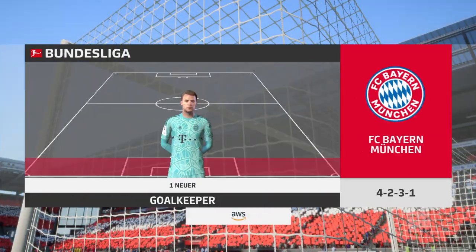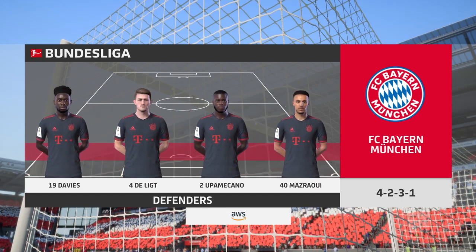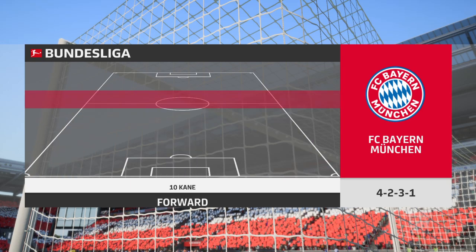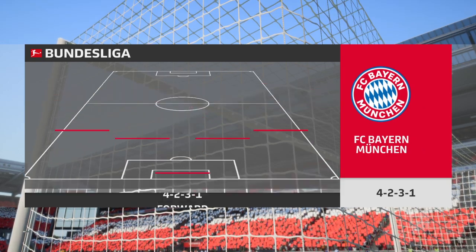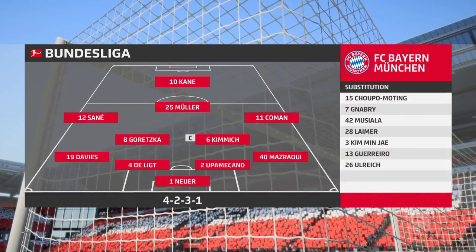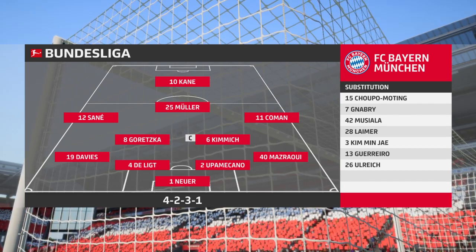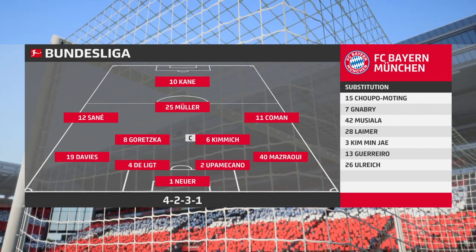Starting 11 for Bayern. Manuel Neuer stands between the posts. Nusair Mazraoui plays with Alphonso Davies in the fullback positions. Leroy Sané plays with Kingsley Coman in the wide positions. And the responsibility of leading the line today goes to Harry Kane.